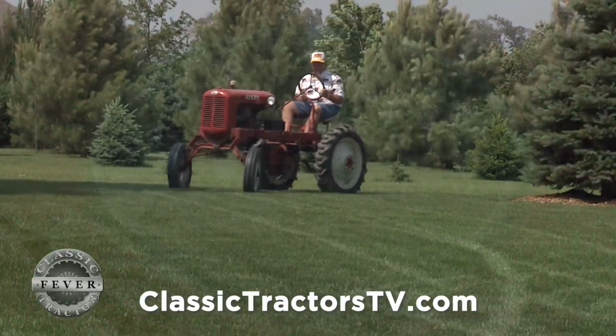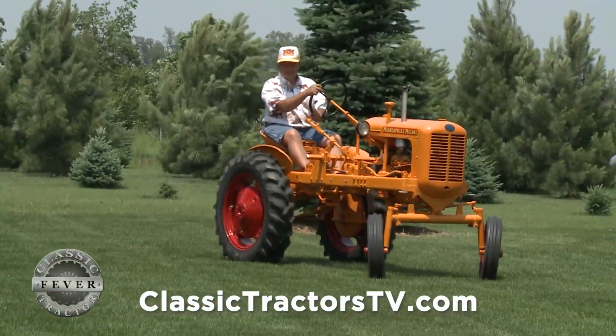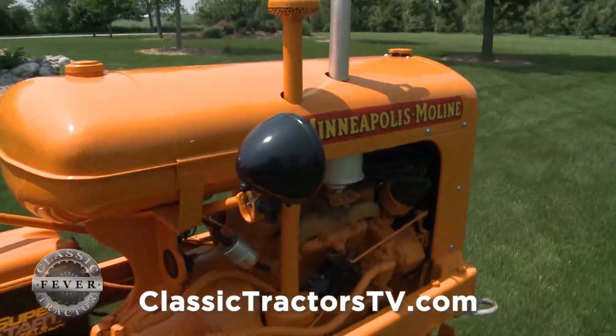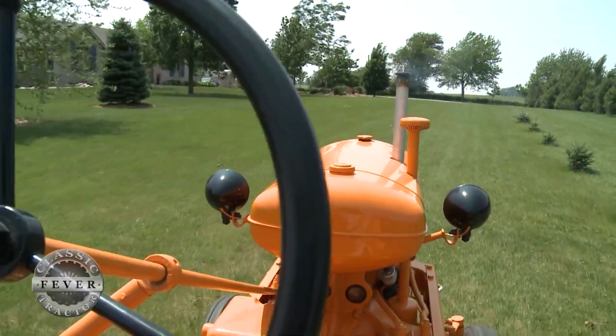By purchasing the Louisville, Kentucky-based BF Avery company, Minneapolis Moline finally got the single plow tractor its lineup was missing. With its new paint job and a new badge on the front end, the little V joined the Mini Mo family. It's a pretty fun tractor to have.